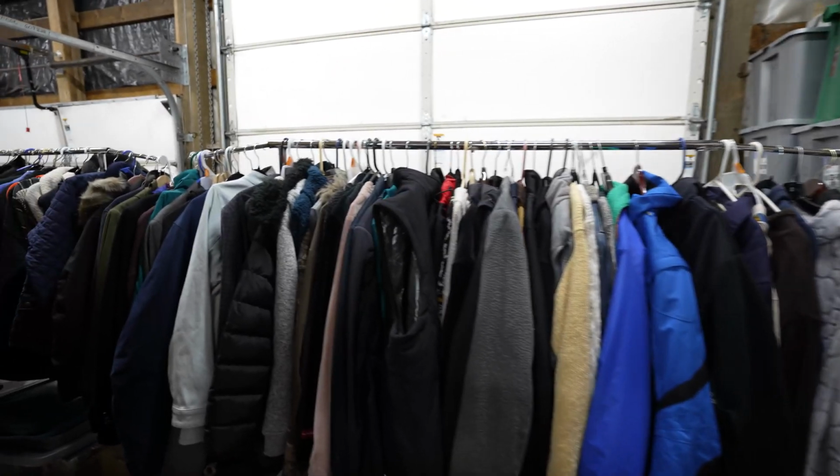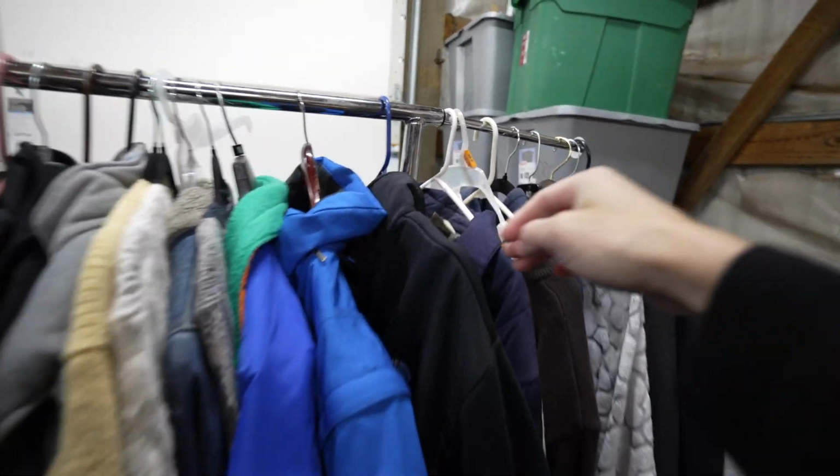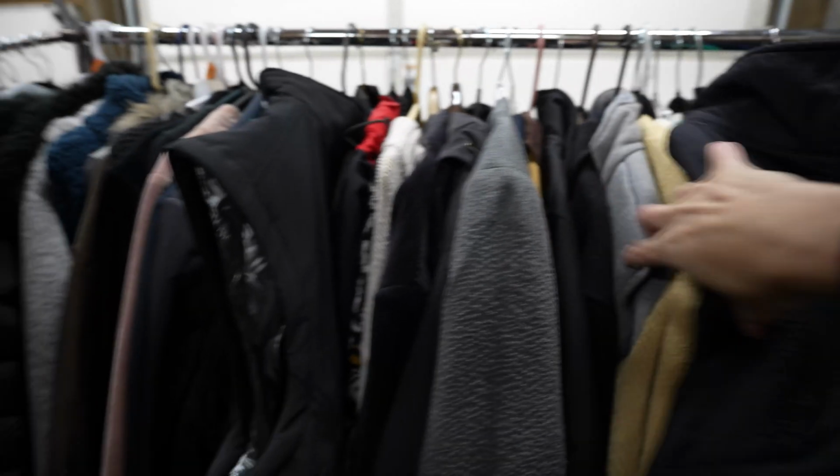Kind of crazy to still be selling jackets, but I'll take it. This North Face jacket just sold. Pretty plain, nothing too special about it. It does actually have a little spot on the front here.